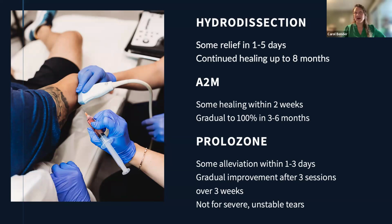A2M, I forget if I described that in detail, stands for alpha-2 macroglobulin. It's a large protein that we have in our blood. It doesn't seem to decline in potential effect as much as PRP as we get older. So A2M seems to be available and effective for every person, no matter what age. A2M blocks the macrophages that are eating the cartilage in the joint and propagate arthritis. So it allows those cartilage cells to stay healthy and stop being broken down in an arthritic joint. A2M is amazing for patients that have arthritis.